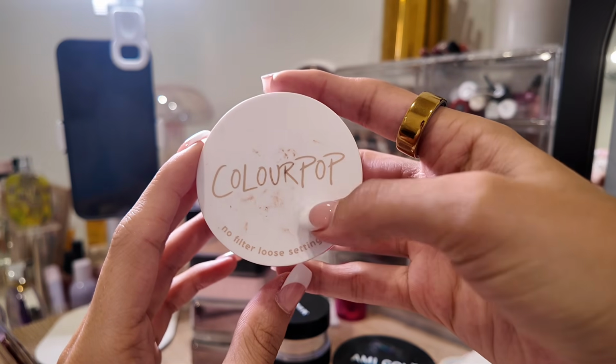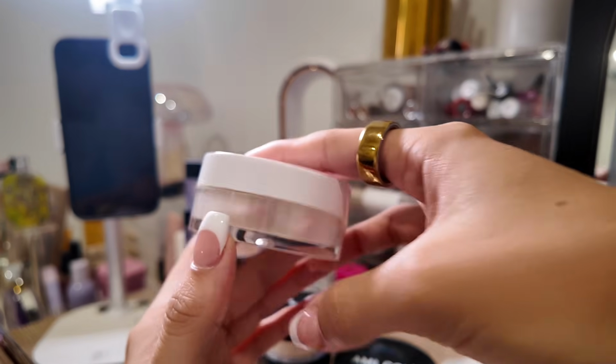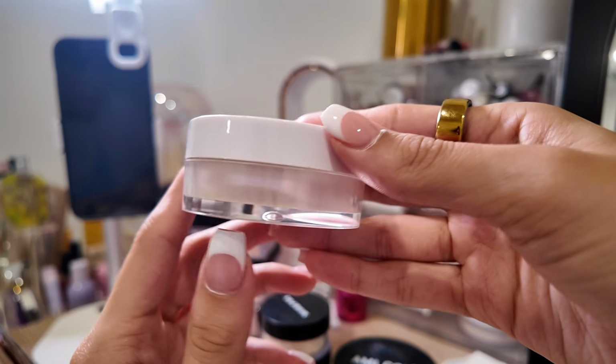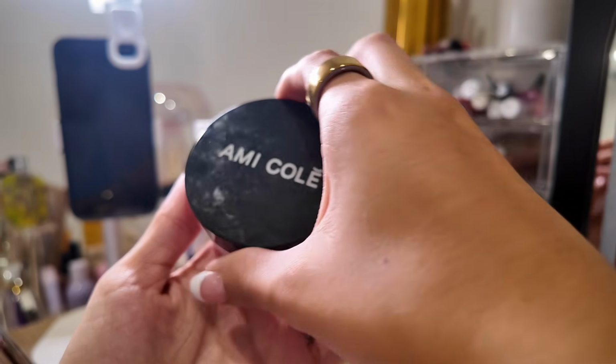Okay, this is the ColourPop No Filter Setting Powder. I really like this powder. It's one of the best ones at the drugstore, and you can see that I've used a lot of it. So I'm going to try to use this up. This is my Ami Colé powder.